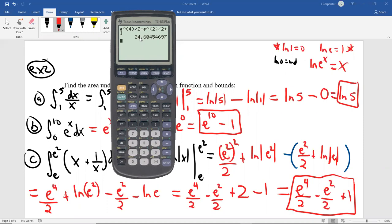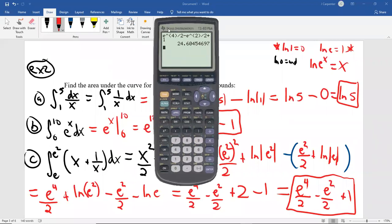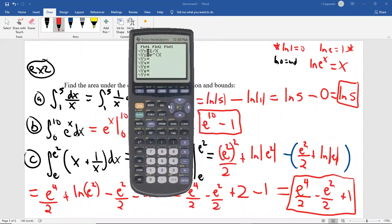Now I'm going to show you something really cool that is not going to be that helpful to you for analytic answers most of the time, but it's a good way to check your answers if you're not sure. Go to the graph, type in your function, x plus 1 over x.